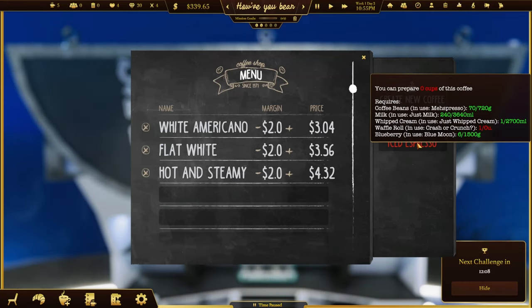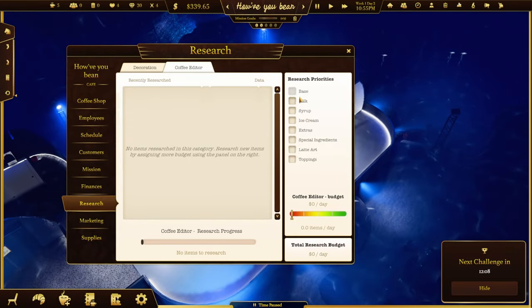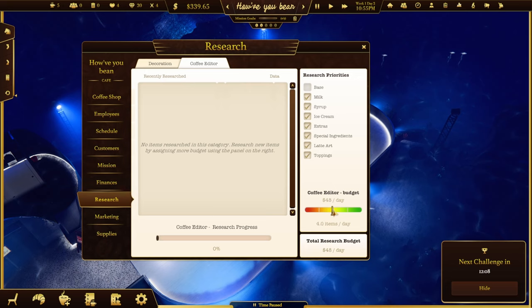We need some cups for the coffee, so we need to order some cups in. We do that from... Oh, here's research. Hang on a second. Base research. Coffee editor. Okay. We need some syrups, some milks, some special ingredients, some latte art would be good, I think. Toppings. We want to research it all, really. I want to research everything. And I'm going to put in $50 a day. Which is a lot, but $51 a day in the research for that. Because we really need to start making some better coffees.